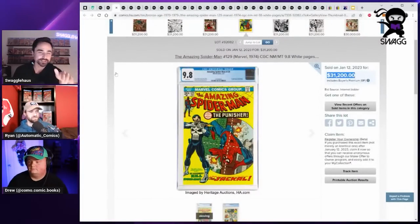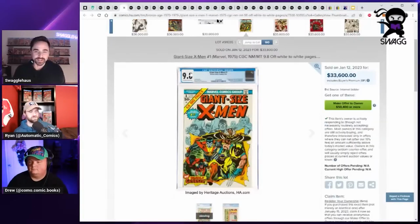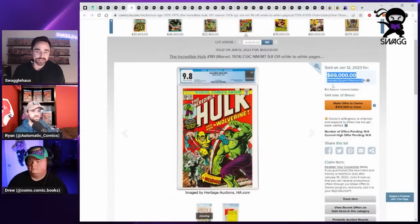And census wise, at the 9.8 it's going to be comparable, around 160 or whatever it is, and probably comparable, maybe not universal, but let's just say all the Miles books versus all the Punisher books. And similarly, you get a Giant-Size X-Men 1 selling for this. The reason I bring up these, and also we'll talk about this 181, is these are the types of books that are 9.8 census comparable.